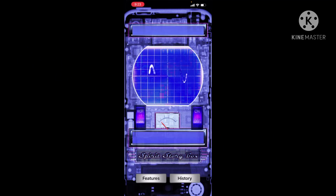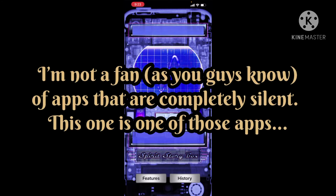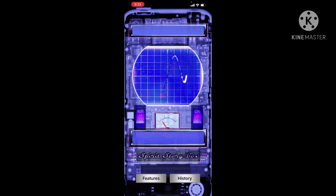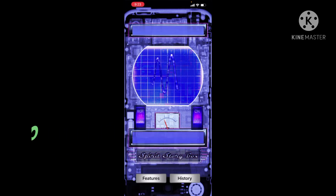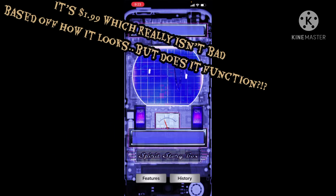I like the setup of the screen. The setup is really nice. It looks good. And you don't really find this particular style screen with an app. So you do have to kind of pay for this app. It's $1.99. It's not too expensive. But you are paying $1.99 for an app that at least looks good. But does it function? That's the question.